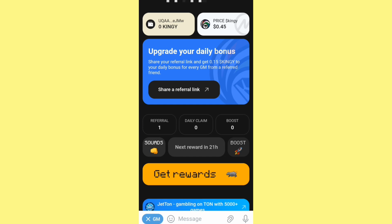I have many coins that have a great future. You must mine all. There are coins for 1 hour, for 2 hours, for clicking, and other coins. I will show you some of them today, but for now we explain how to get Kingy coin for free. The price is $0.45 for each coin. How to get this coin?